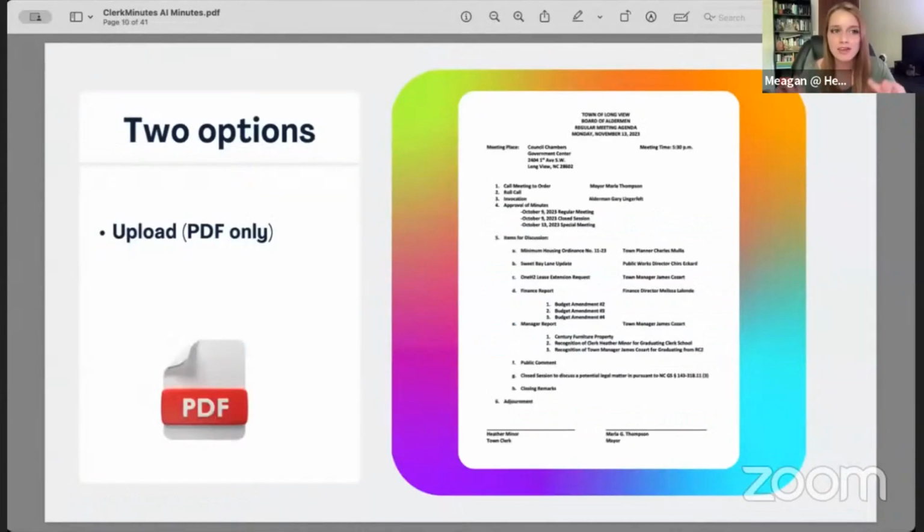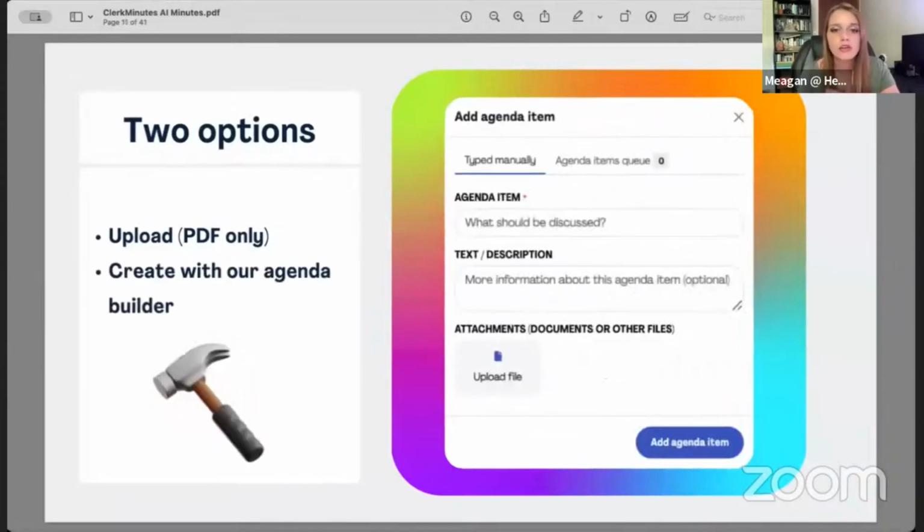Really quick, I'm going to dive just a tad bit deeper into each step. For building the agenda, you have the option, like I said, to upload and it'll kind of build it out for you using AI, or you can create an agenda in our system. This is as easy as just adding the agenda items in one by one and then attaching any documents if you want to have those in there.